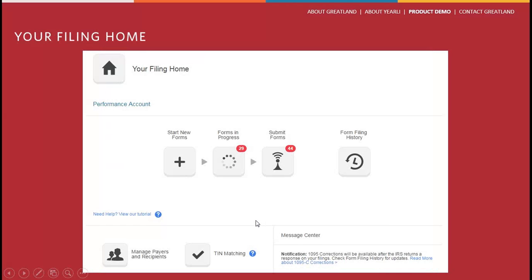Once you gain access, you'll be landed at the Yearli Performance filing home page or dashboard. This is really your orientation to work throughout the year with us. You can begin new forms, work through forms already in progress, submit forms to us for filing, and review all your filing history and additional activities that could occur in form filing history.